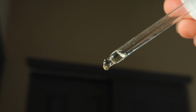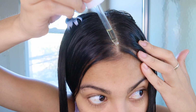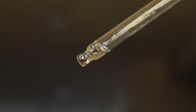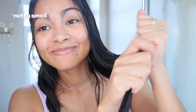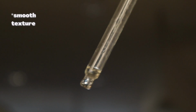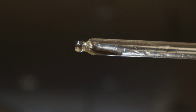The second thing that you need to look for is that the color of pure argan oil has a golden yellowish shade, not a pale or transparent one. Along with this, its essence has a slightly nutty smell, and in terms of consistency, argan oil has a smooth texture, making this oil super light and gentle to be used on hair or skin.